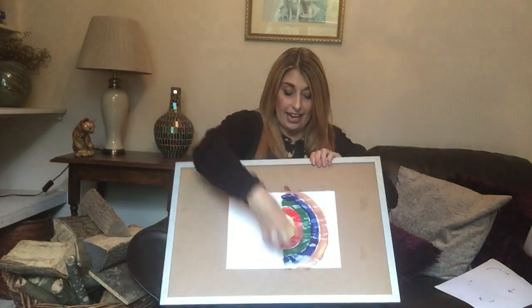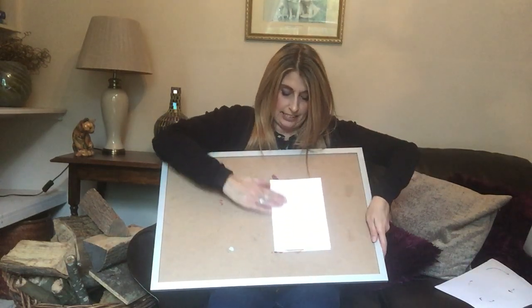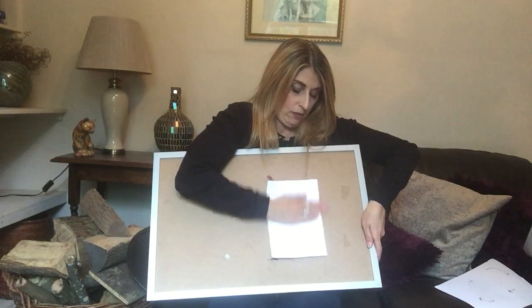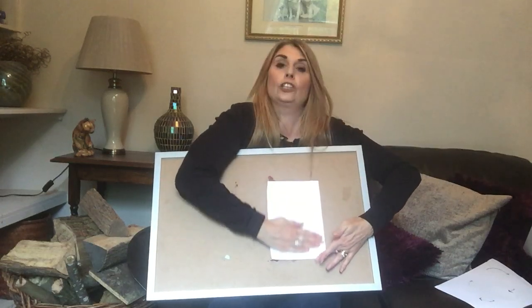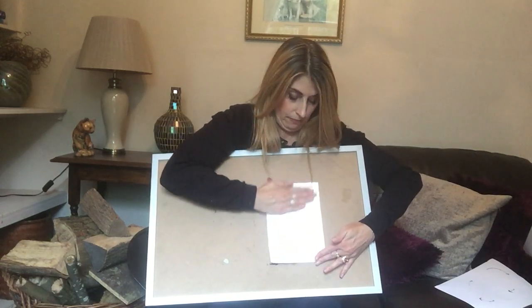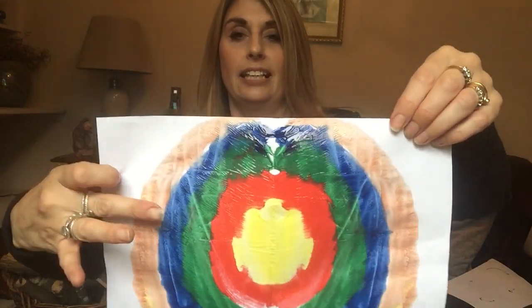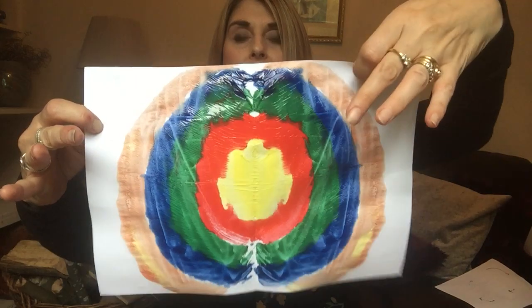Now, when you've done it on one side, you don't have to do a rainbow. You can do any other patterns you like. You just then turn over, flatten it, and then just rub it down like that. So you're putting pressure onto the paper so that the paint goes on the other side. Okay, and then when you open it up, you should get a lovely symmetrical pattern like this. And can you see that this side is exactly the same as that side?